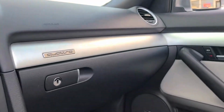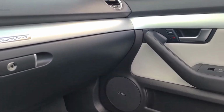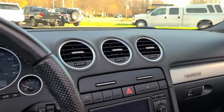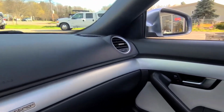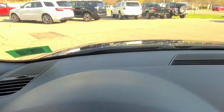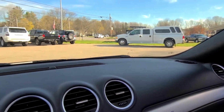Of course, even though the sound system is amazing in this 07 S4, I always prefer to hear the exhaust, the radio provided by the exhaust system. I think these cars just sound absolutely amazing. So as you can see here, the interior all the way across the dash, you do have this beautiful stainless steel trim carrying from the door all the way across the dash and onto this side as well. The dash is crack-free and still has that nice deep shine from the factory.